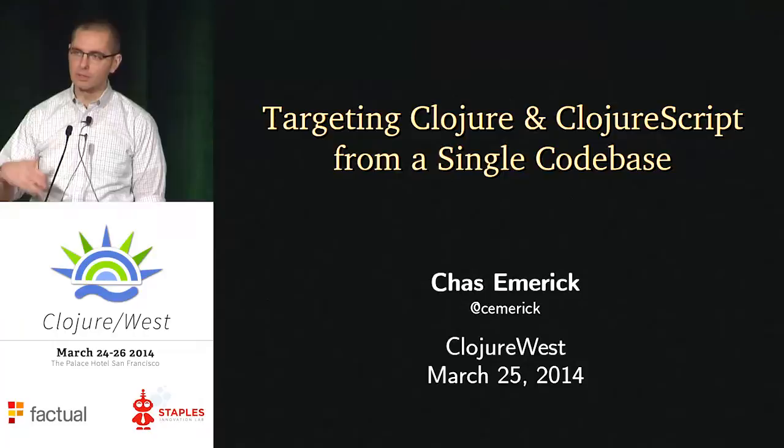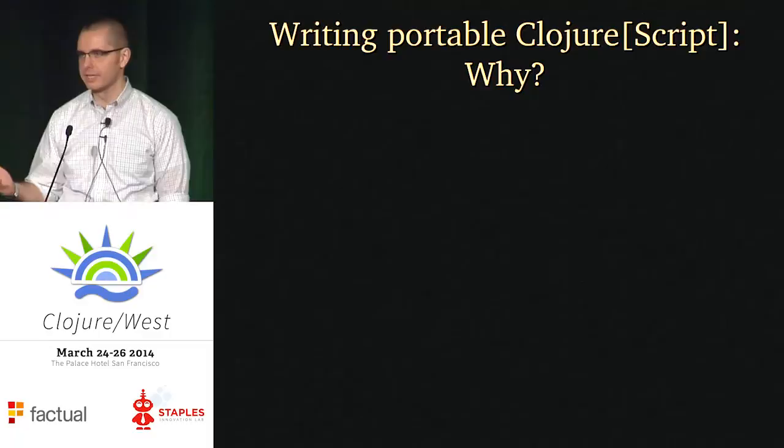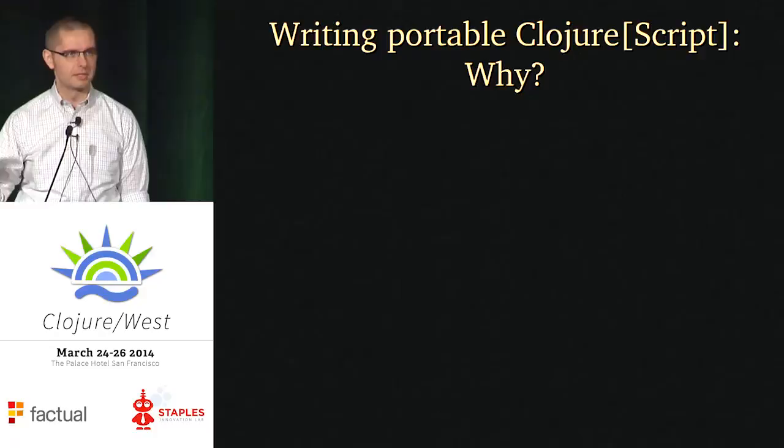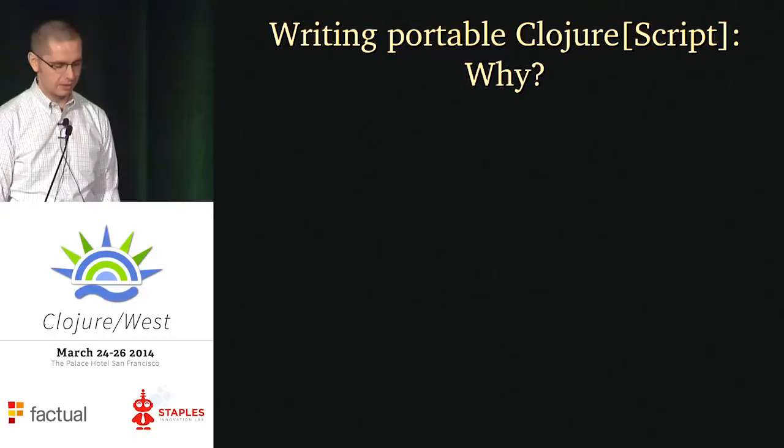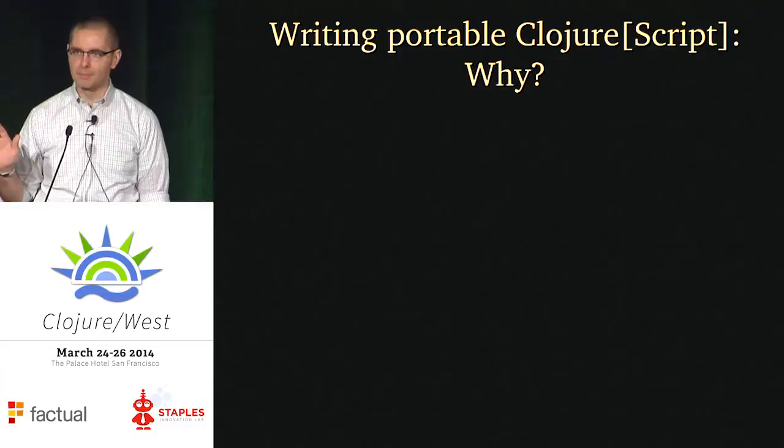And generally, people refer to that as portability. I'm going to use that term, although I think there's a lot wrapped up in the term portability that I'm not going to speak about here necessarily. So forgive that semantic shorthand. But before we get into the how, for a second, I just want to back up and talk about why you would want to do this.